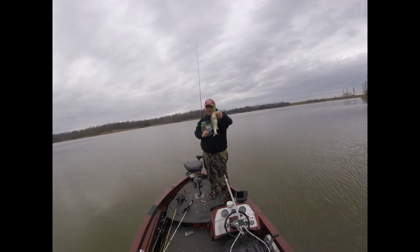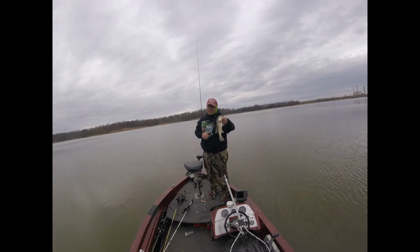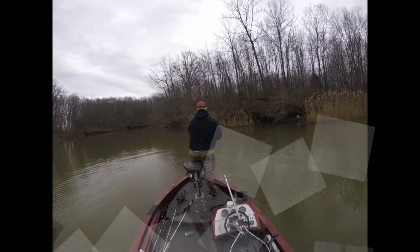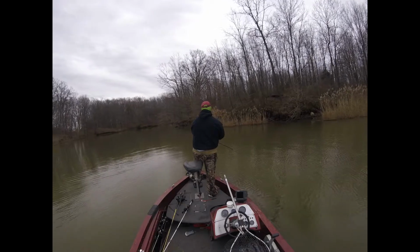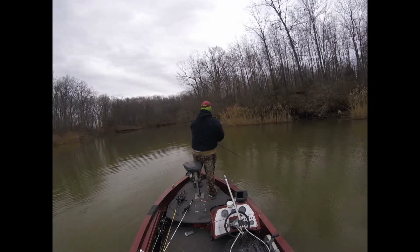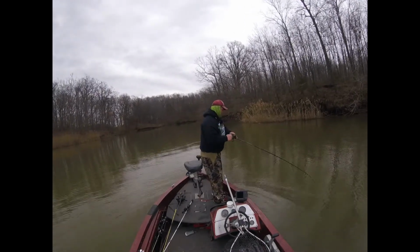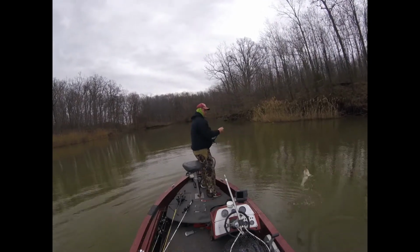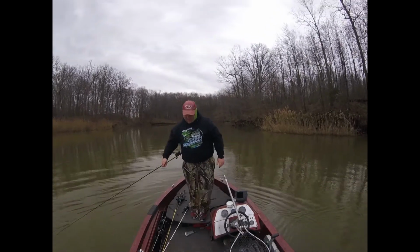Another pounder. Look how white that fish is. Huh. Not bad, at least we're catching some. Hey, it's March 5th. Oh, there's another. That might be a good one. Get in the boat! Oh man, it came off.